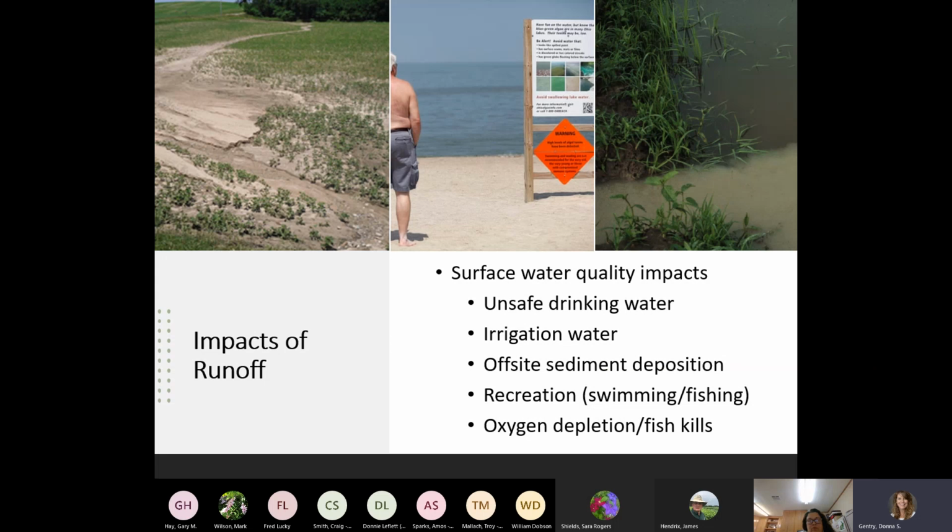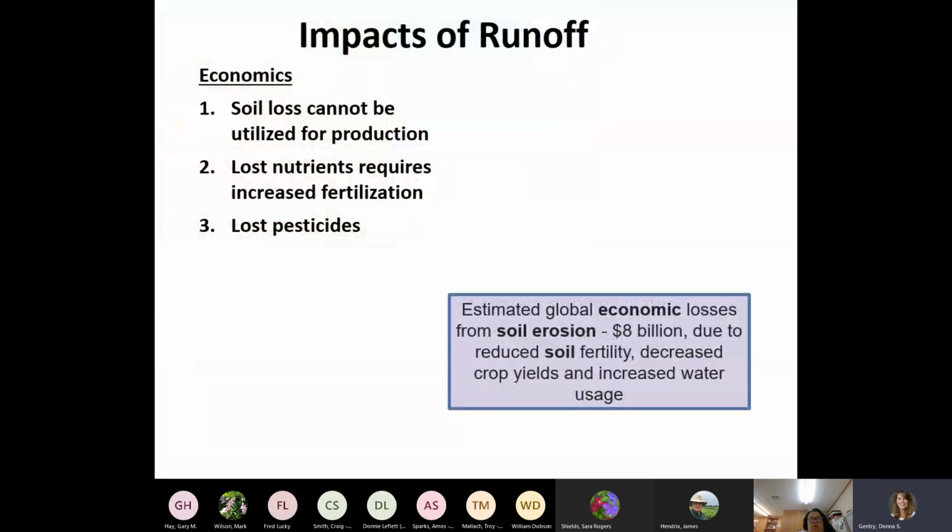And then you also have oxygen depletion and fish kills. And James talked a little bit about that, about hypoxia and the problems that we have in some of our water bodies with low oxygen. You also have economic impacts. The soil loss cannot be utilized for production. Many times the soil that's being run off or coming off of a field has that precious organic matter and topsoil on it that has a lot of the nutrients, that has a lot of the microbial populations and things that are right there at the surface of our soil.